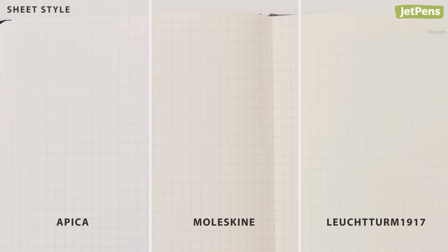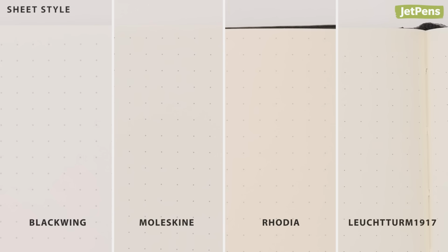Next up, 5 mm graph paper. Apica and Moleskine are darker than Leuchtturm 1917. We prefer a lighter print, but others might need more contrast. Lastly, dot grid. Leuchtturm 1917 has the smallest but darkest dots, while Rhodia has the lightest dots in a more medium size.